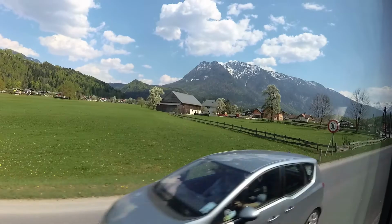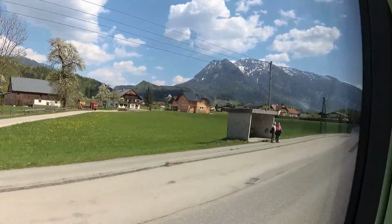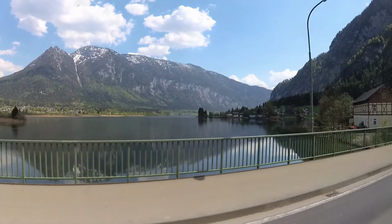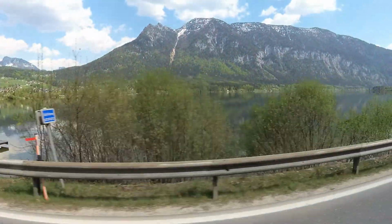As the snow mountain tops come into view, you know you're getting closer. Hallstatt was known for its salt production from underground salt mines, even before Roman times. Salt was a valuable commodity back in ancient times and put Hallstatt on the map.